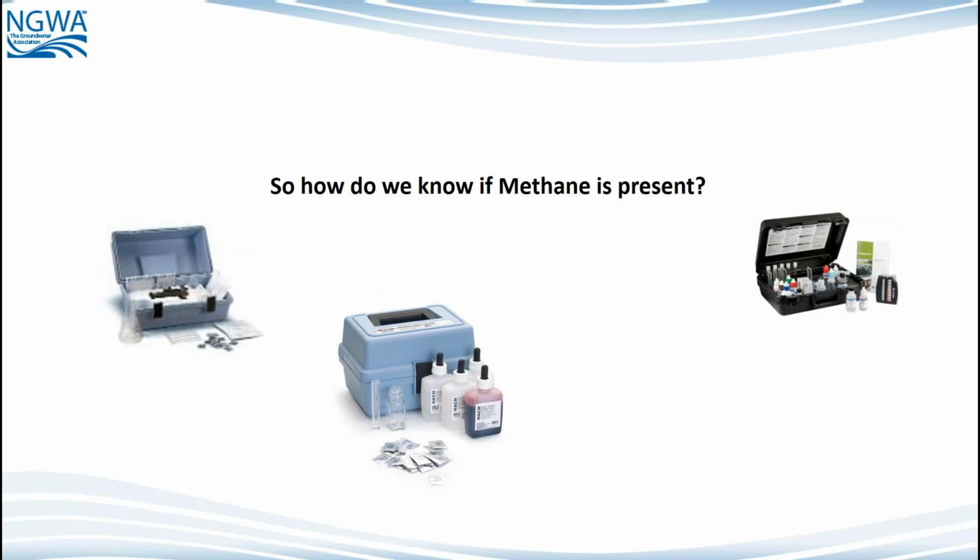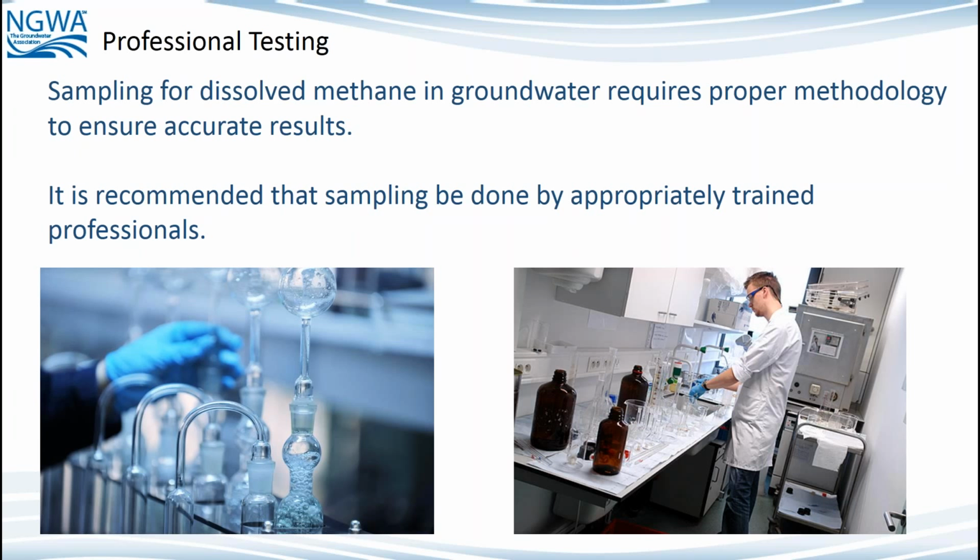So how do I test for the presence of methane? Well, unfortunately, testing for methane is not as easy as testing for hardness or pH. There's not a little test kit with a couple of reagents to change colors to check that. Testing by a professional is recommended, who have the instruments to be able to determine the exact concentration of methane.